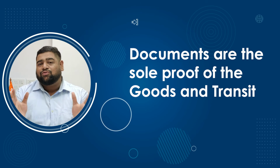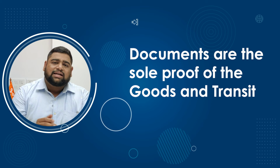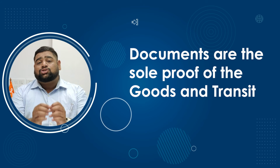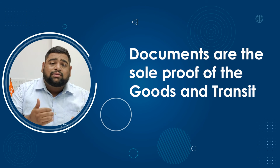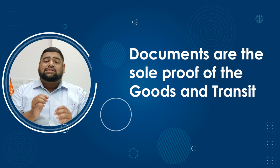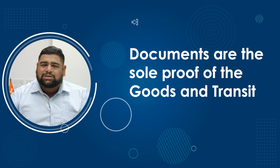If the document has some sort of flaw or some sort of mismatch, then be rest assured your shipment is going to face some trouble at least. So in order to avoid it, learn the documentation in a perfect manner, create the right document, and also learn to submit it with the customs department.